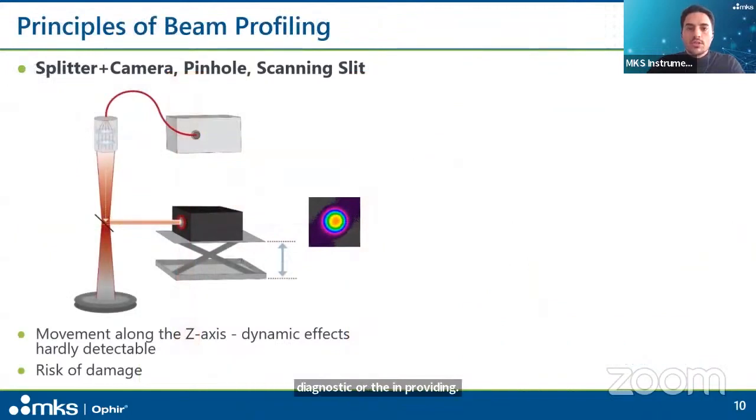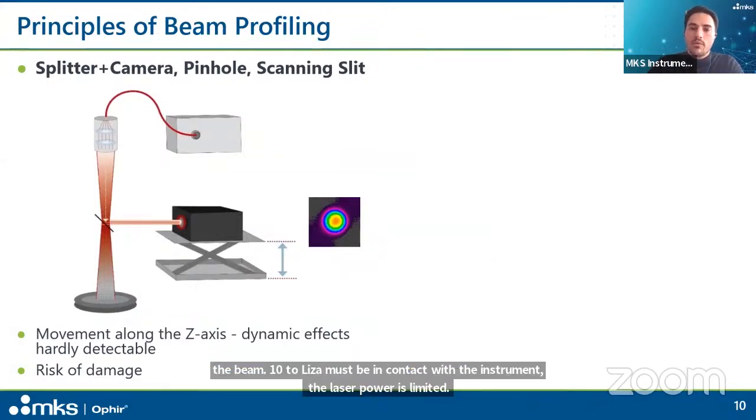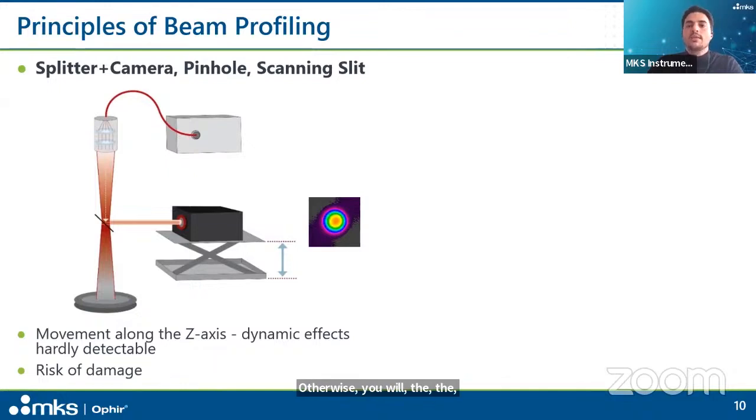There are two approaches to beam diagnostic. The first option, as you see here, is a beam splitter and a camera system, or a slit-based or a pinhole system. These systems capture individual cross-sections of the beam. Since the laser must be in contact with the instrument, the laser power is limited. Otherwise, you will damage the measurement instrument. So it provides a detailed profile of the power distribution in the beam. And to measure the entire beam caustic, the measurement system must be moved along the Z-axis and multiple cross-sections of the beam must be measured. This takes time, so dynamic effects such as the focus shift are not detectable.